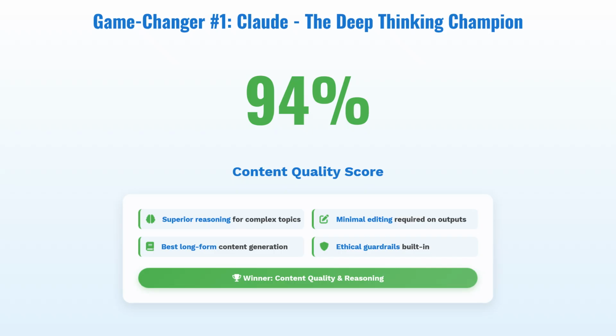Its long-form content generation capabilities are in a league of their own. I tested it with 3,000 word blog posts, detailed tutorials, and complex explanations, and it maintained coherence and quality throughout. What impressed me most was Claude's built-in ethical guardrails and its ability to decline inappropriate requests while still being incredibly helpful for legitimate business use cases.